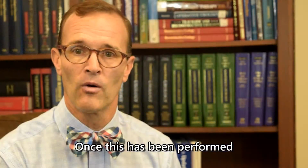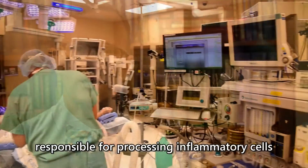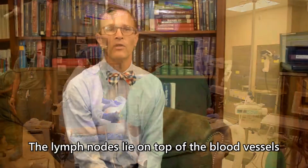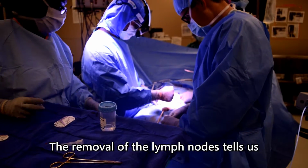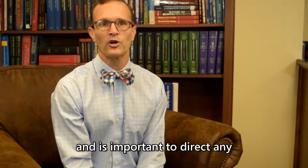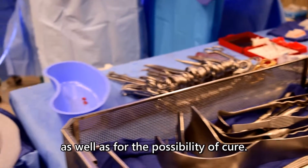Once this has been performed, the lymph nodes, which are small glands responsible for processing inflammatory cells and cancer cells, will be removed. The lymph nodes lie on top of the blood vessels known as the iliacs. The removal of the lymph nodes tells us whether the cancer has spread beyond the bladder, and it is important to direct any additional therapy as well as for the possibility of cure.